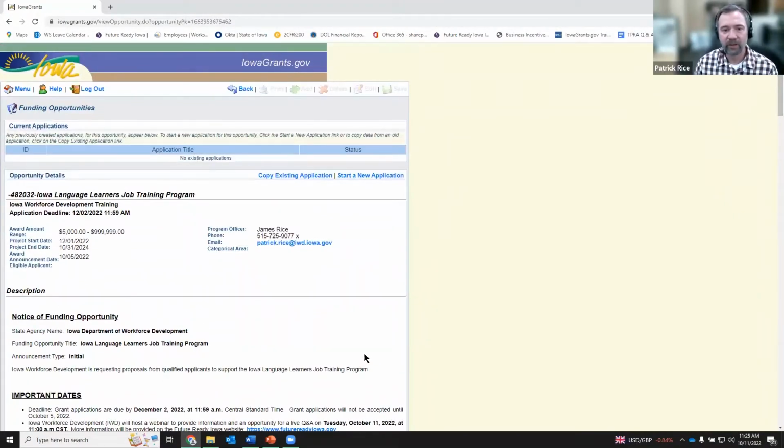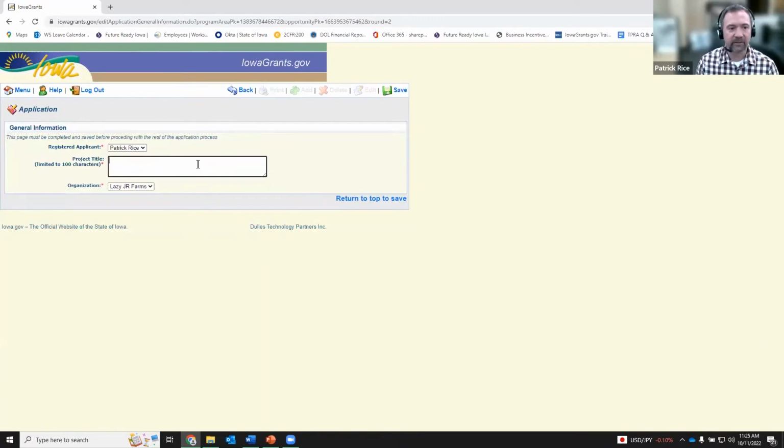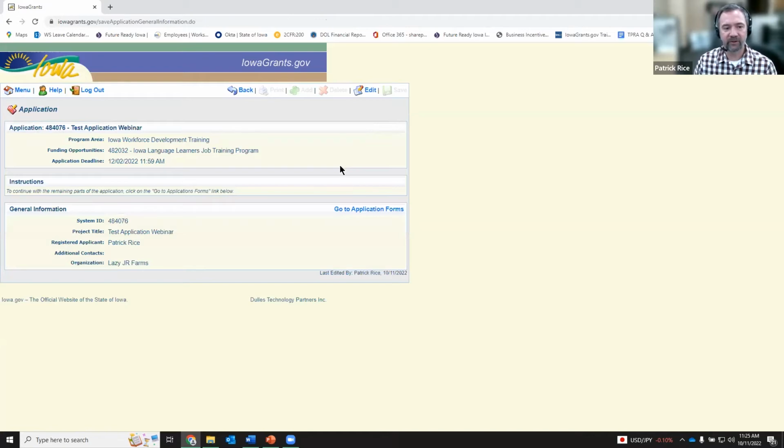But now, if you feel like you are wanting to start an application, the next step is to click Start an Application, which is the blue link at the top right-hand corner. And that'll take you to the next screen where you actually type in the title of your application. So I'm just going to call it test application for the webinar. The organization I belong to is going to already be auto-populated, and then I'm going to click Save. Once I click Save, that is going to allow me to start an application. So again, my project title was Test Application Webinar, and now I'm going to go to the application forms.